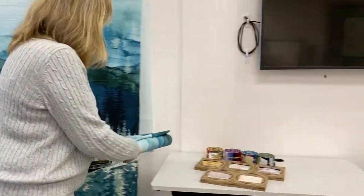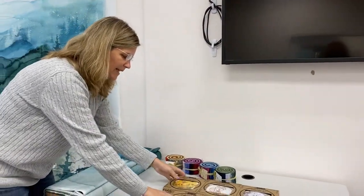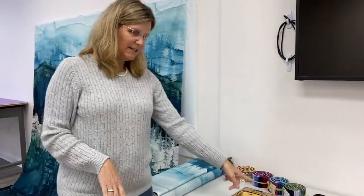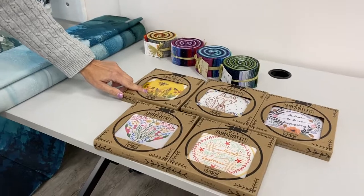We have a few other pretties that I wanted to show you over here. So just come on over with me. We have some of our embroidery kits back in the shop from Cozyblue Handmade. If you want to come right over here, you can just look right down on them. This is a new one for us.